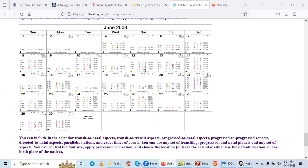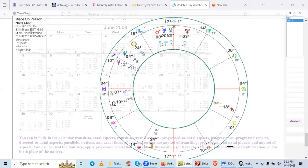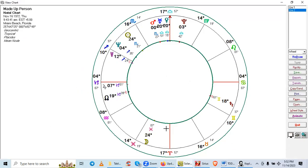So now the next part, we have the calendar. Now let's go do, let's see. I invented a person. Let's see, is this one? Yeah, made up person, new chart. Let's go to the made up person. I just picked a date at random. Well, actually, I wanted it close to today, and then I moved it a little bit so I can point out some cool stuff. So I made this up.